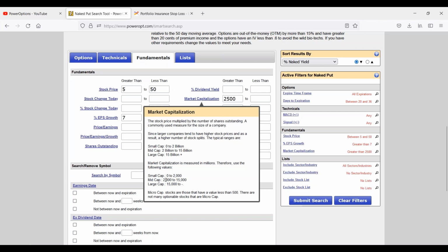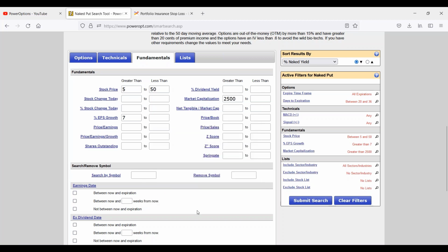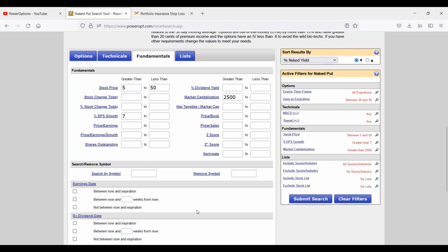So the mid-cap range is 2,000 to 15,000 because it's measured in millions. So I'm going to just start with 2,500 to look for mid to large cap stocks in our price range.